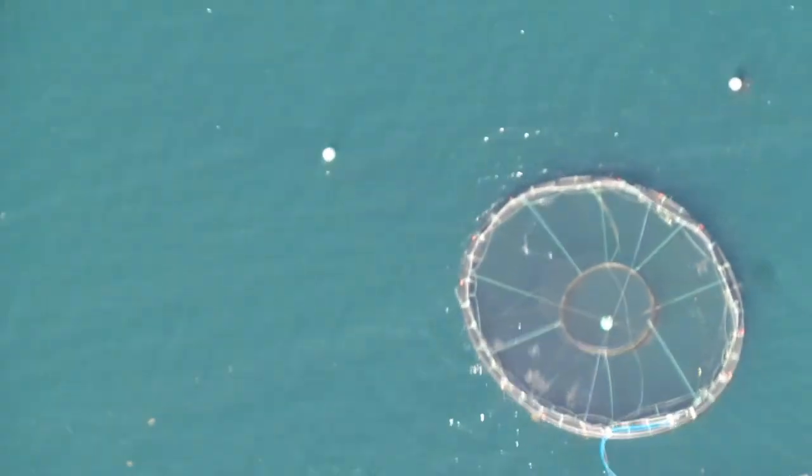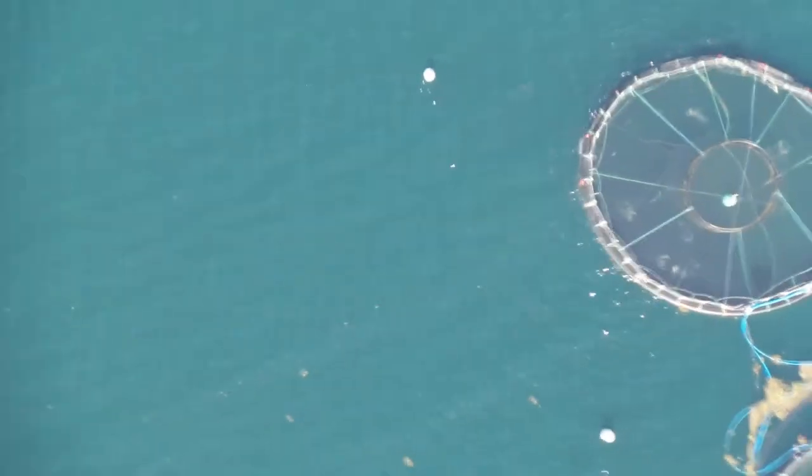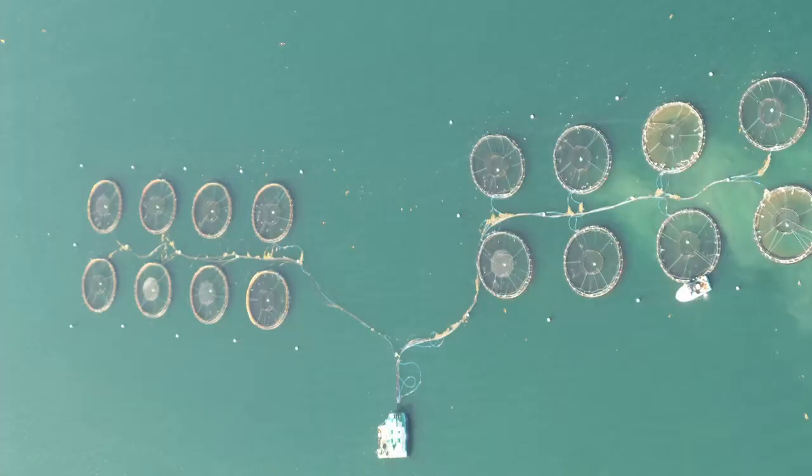So yet again, another salmon farm here on the west coast of Scotland. So with a little bit of zoom, we can look at that closer on the camera and see the salmon are jumping out of the nets. Sorry about it being so shaky, it's kind of hard to zoom in with the camera while flying an airplane.